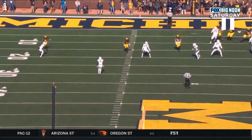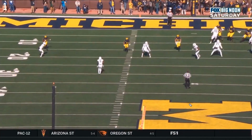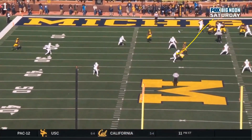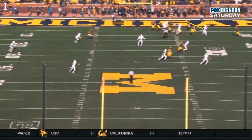So again, here's your route. Sean McCune's going here. You're going to have sort of crossing route and then a hitch route out of DPJ. You'll see Nico Collins coming from the right side here. So again, it looked like over here, Patterson is reading this coverage. Nothing's really open right now, so appropriate that he's scrambling this way.